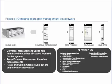And we mentioned earlier the flexible I/O. So with this particular system, you've got a universal measurement card. And that universal measurement card, with the exception of temperature and process, basically all of your measurements are taken into that universal measurement card. It doesn't matter if it is an eddy current sensor, an accelerometer, or a speed sensor. It doesn't matter what kind of sensor it is. You can take it into a universal measurement card, and then you configure that card to tell the card what type of signal is coming in.